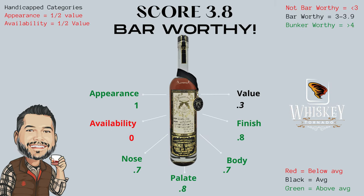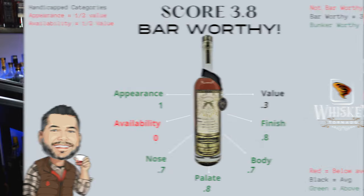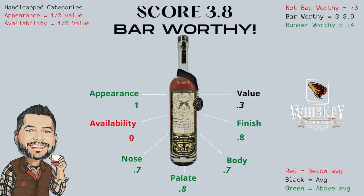Our first two scoring categories are handicapped. Those are appearance and availability, and they get half the value of our normal categories. The appearance on Smoke Wagon Winter Oak is a 1. It's absolutely beautiful. All of Smoke Wagon bottles get very high praises from me on appearance. The label's beautiful. The fact that you get a medal so that when you finish the bottle, you can keep the medal is an added bonus. Great job on the presentation, it's a 1. The availability, unfortunately, is gonna be a 0 because unless you have connections, you are not gonna find this bottle unless you happen to see it in a bar.